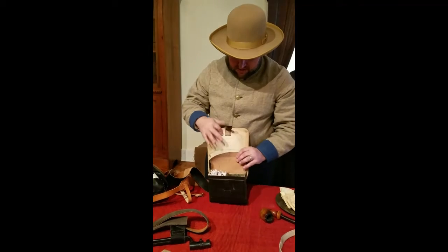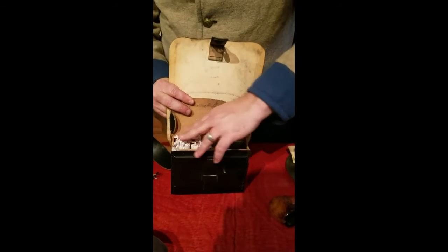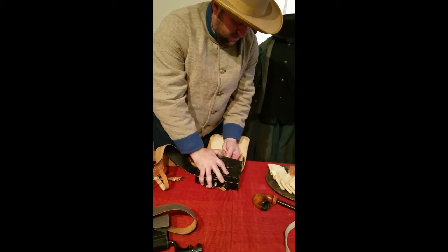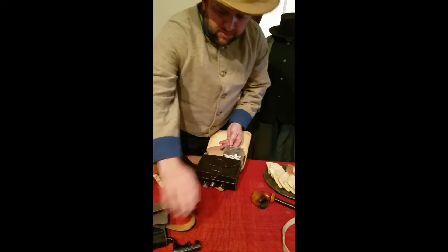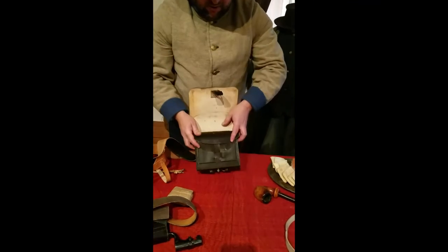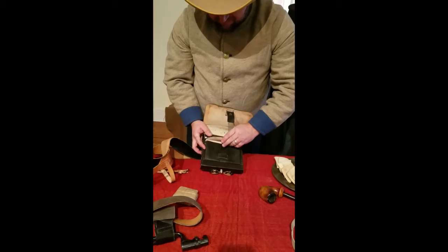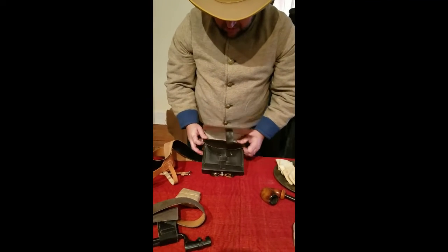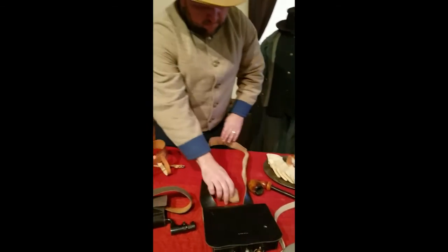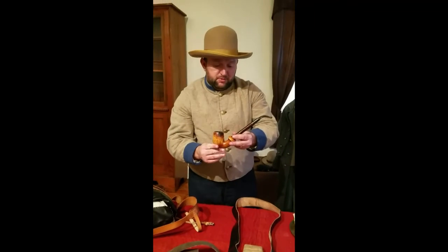And inside, this is where your ammunition goes. Your loose rounds go up top. And in the bottom, that's where your arsenal pack would have gone. And your rifle musket tool would have gone inside this pouch right here. And also on the table is a smoking pipe. A lot of the men like to smoke.